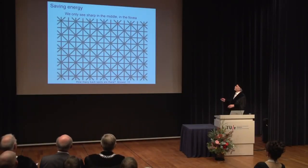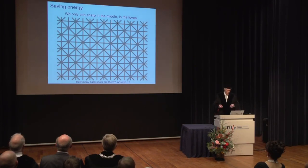And I go to the last one. It's also a conjecture. We only see sharp in the middle, in the fovea. And why is that? Why do we have such a special camera?